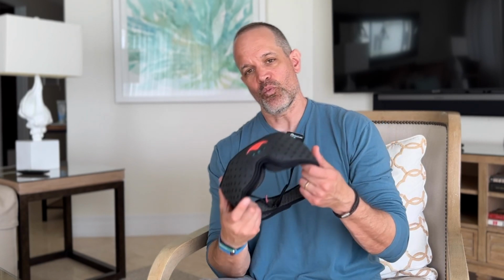But if you lean one ear down onto a pillow, you get enough of that sensation that you're not losing a whole lot. The big benefit is when you lay down, you can't feel this driver at all.